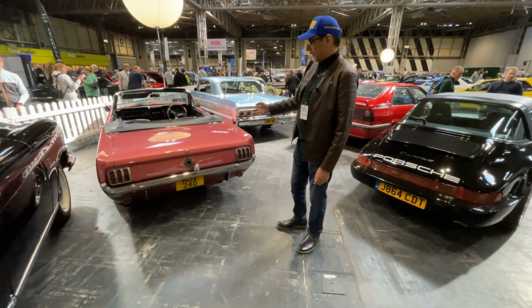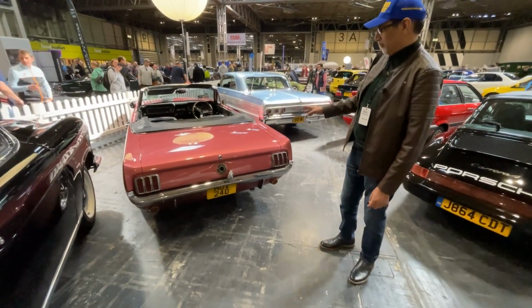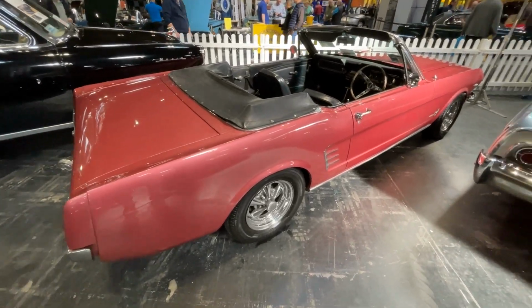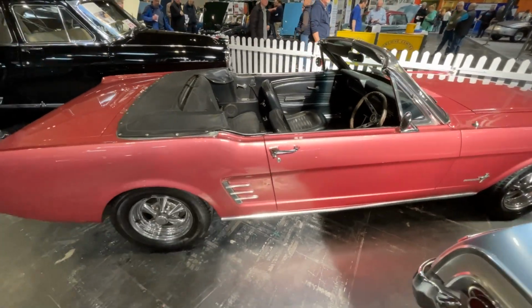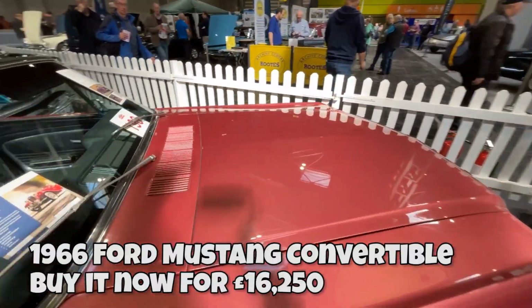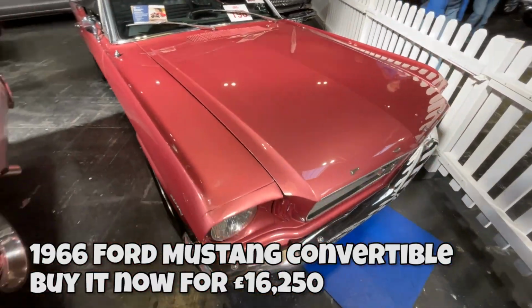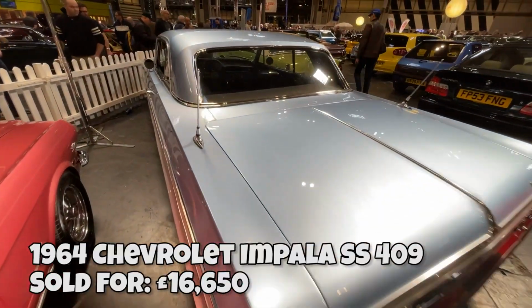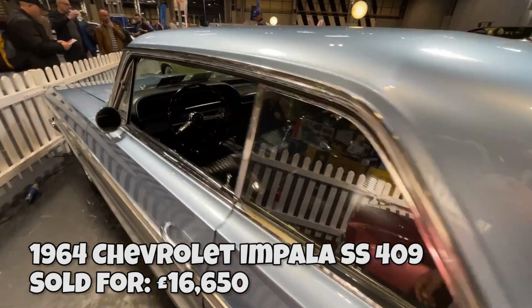Check this out, 1966 Ford Mustang convertible. This one really, really interesting. Look at the color on this one. What's that? That's the stuff you put on your nails, isn't it? I would say. But that's a very keen looking car. These things, they always look better than they are. You have to be really careful with these because you don't know what's going on underneath. That thing just goes on for miles. That's a 1964 Impala, estimated at up to about 18k.